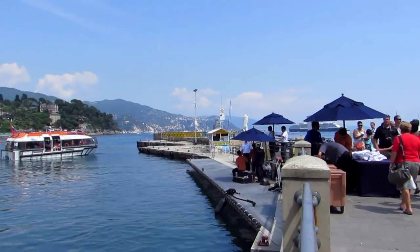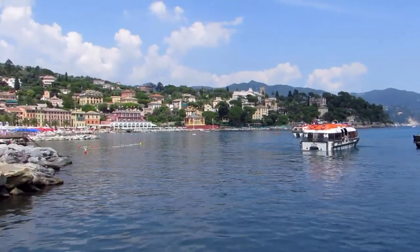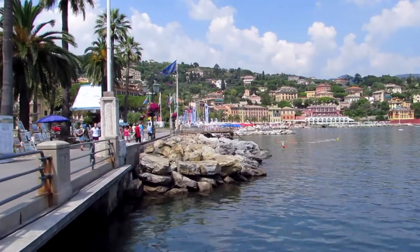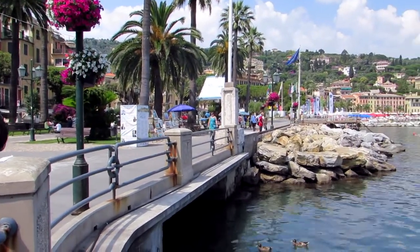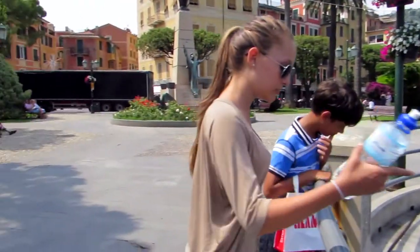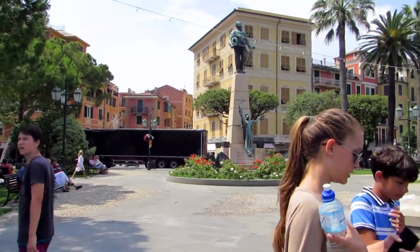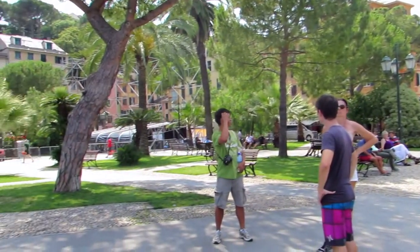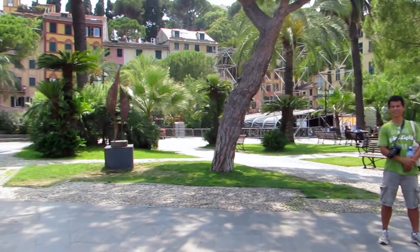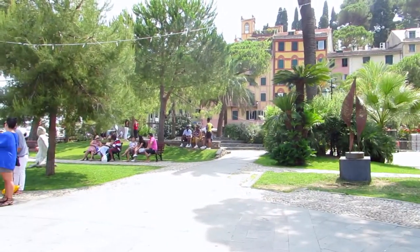In Santa Margherita, Italy, right off of a ship. It's just right here in the middle of town. Right over there, we ate at several cafes and restaurants. They're known for their pesto here. It's supposed to be different than other places, but it was delicious.